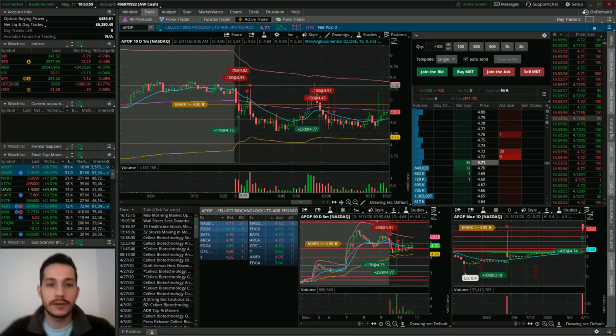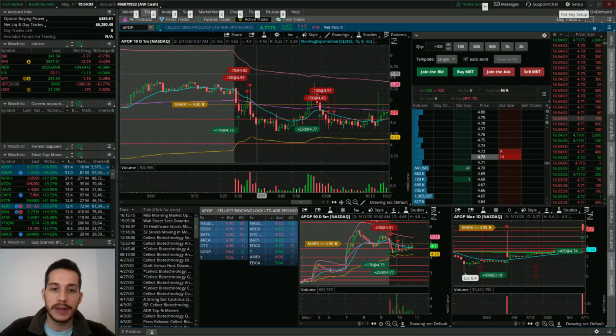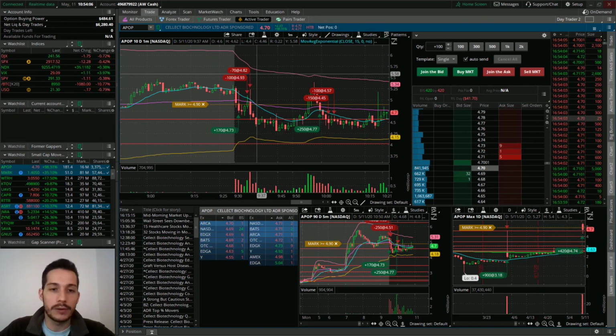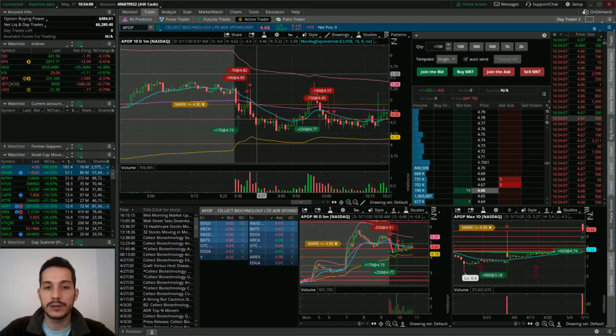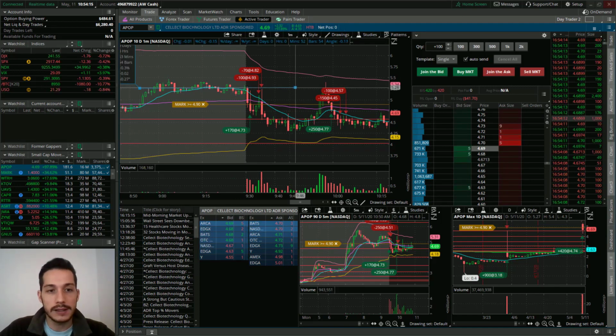Another way to trade the red to green move would have been trading the breakout here, but that's a little bit more of an open range breakout, sometimes referred to as ORB. So here we have kind of the wall in this area, somewhere here.